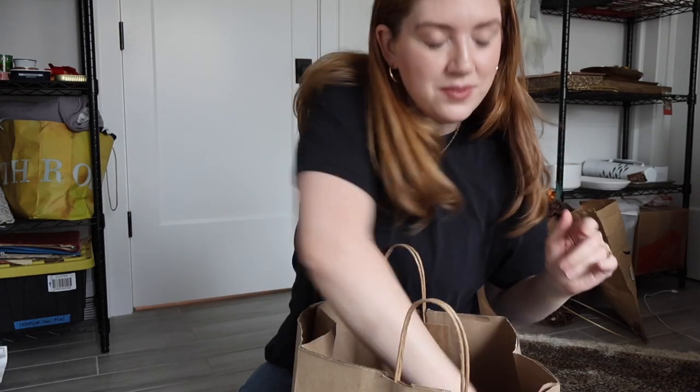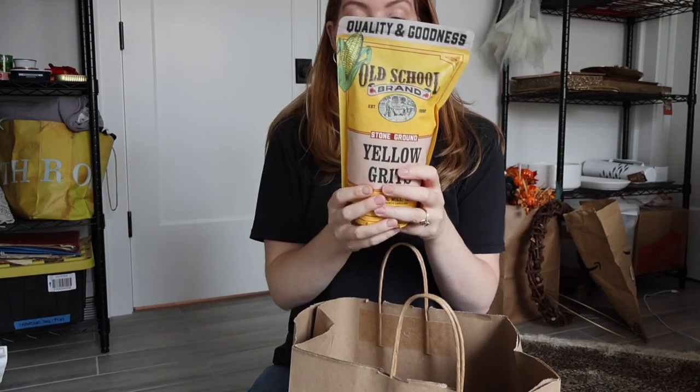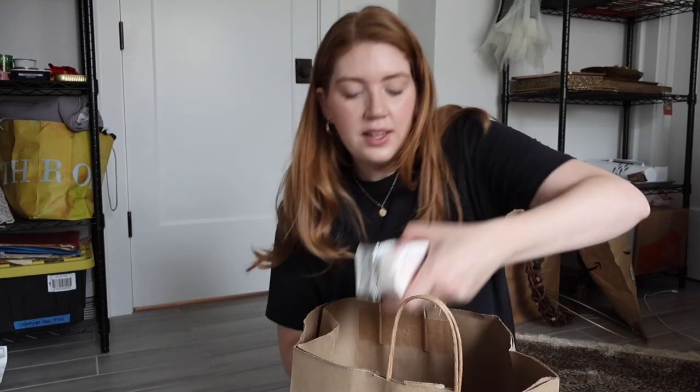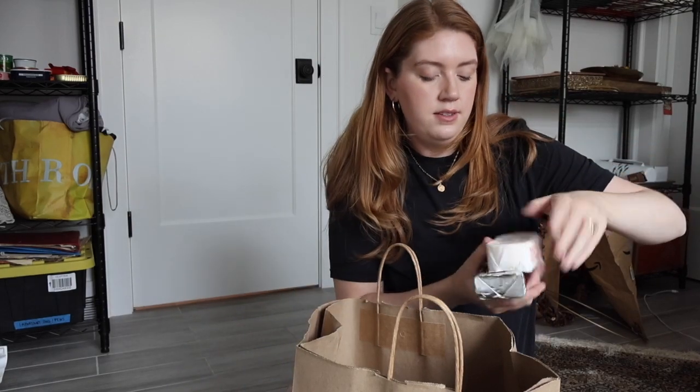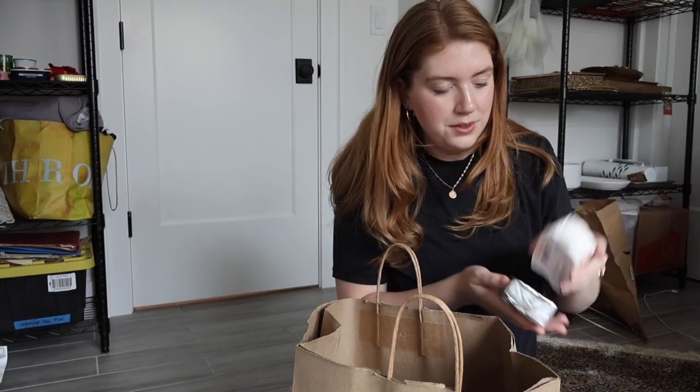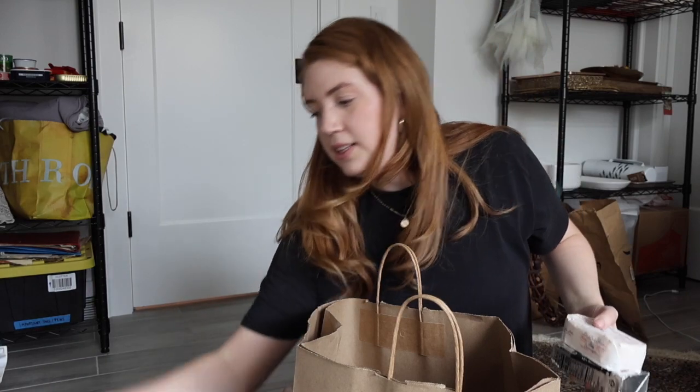Where do I begin? I've been craving grits. Self-explanatory. But I was raised in Nashville. I love a good grit. And then I got two fancy butters. I haven't had this one yet, but everyone posts it, so I'm really excited to try it. I just baked off some sourdough too, so that'll be delicious.